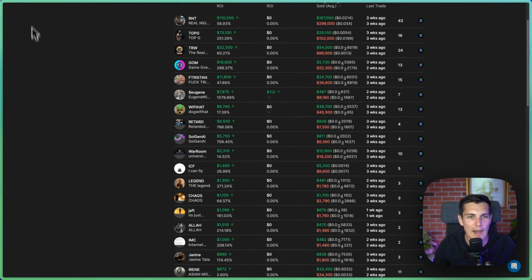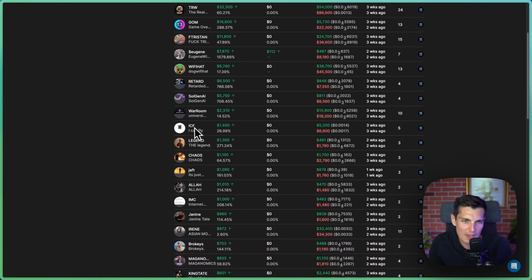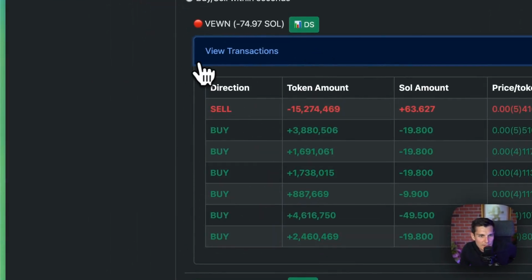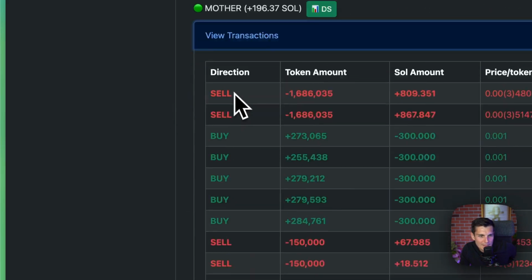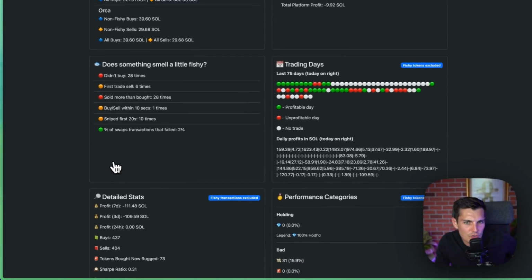Okay, I like it right off the bat. Profit of 100K here, but it went with a pretty big trade. Here we get 73K, 33K, 16K, 11K, 8K, 6K, 6K, 6K, 5K, 8K. Okay, I like the wallet. I can see all the profit and loss on each trade. It's quite big. On Mother, it went massively. That might be a bit of a too big fish to follow.